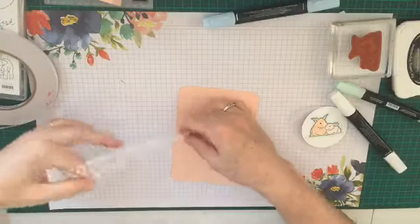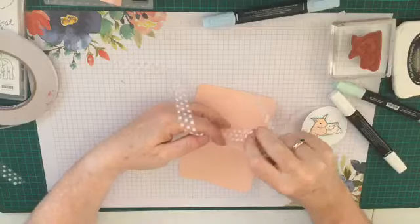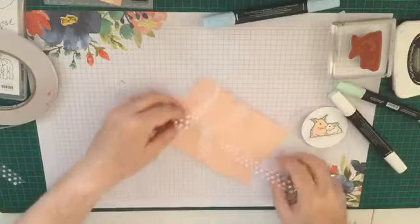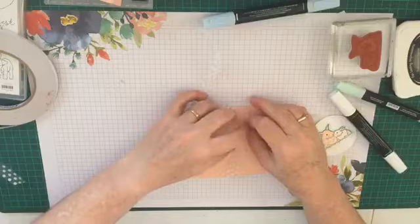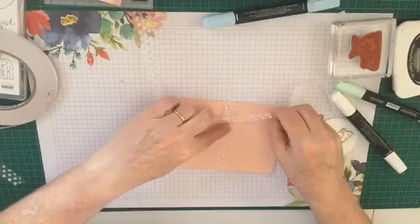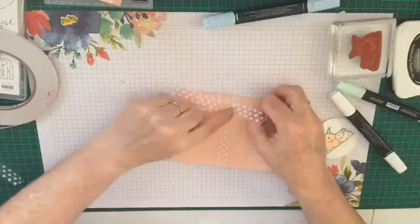So prepare to be dazzled and amazed as Julianne does a bow. Not one of my talents. As I say, I have boys. We generally don't do bows in my family, but I'm getting a bit better at it. She says, fumbling badly. Okay, so that's got to go that way. There we are.